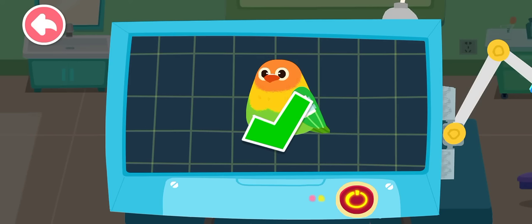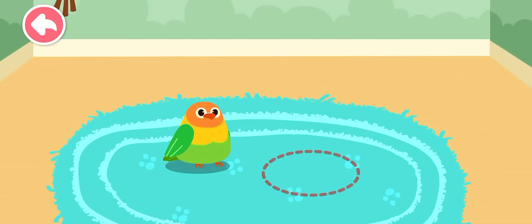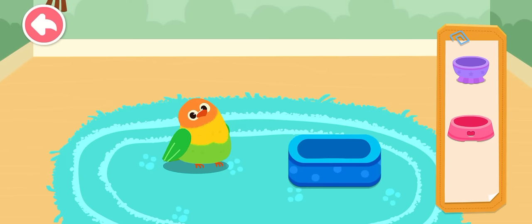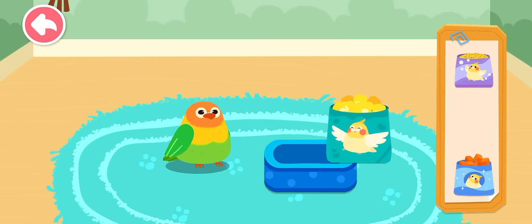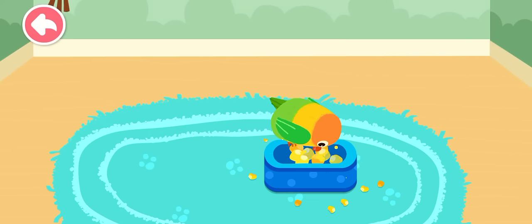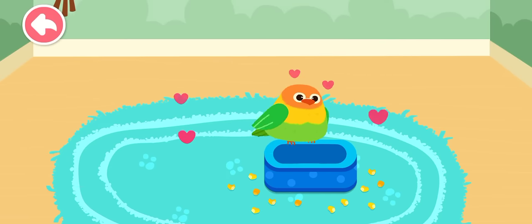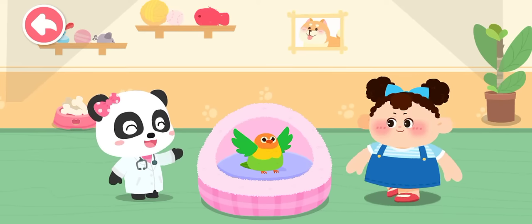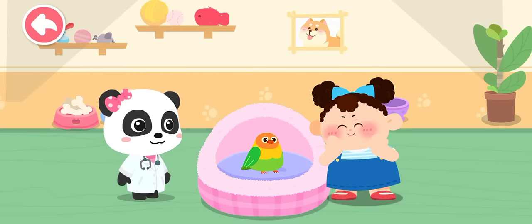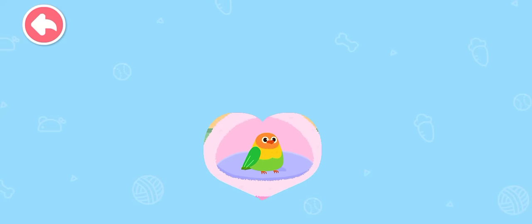The examination is complete. It has regained its health! Let's feed it! Wow! It's ready to be adopted! Wow, it's so cute! Can I adopt it and bring it home? Of course! Let's get familiar with it!